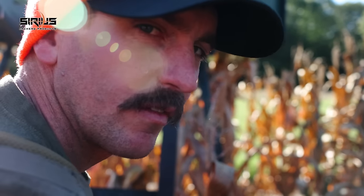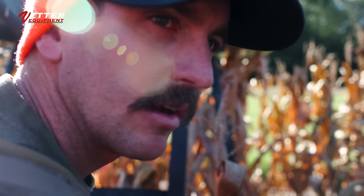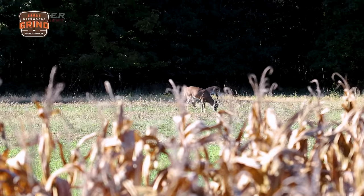Roughly 4:30, and the deer are already out here, it looks like. There's 7-8 deer. So we're gonna just play it safe here because we know he's bedded close.